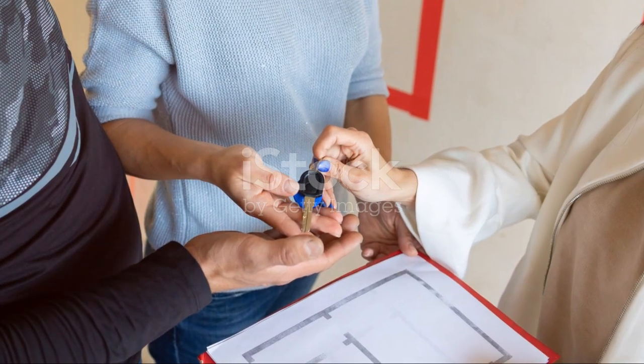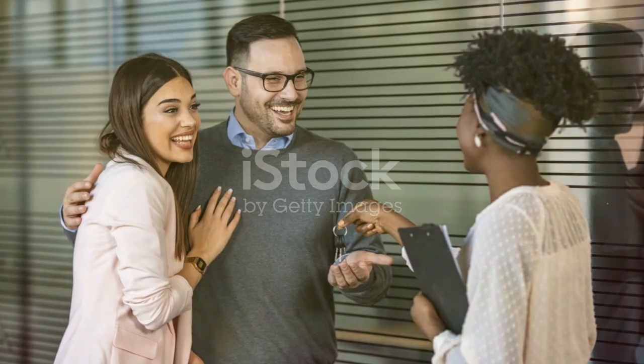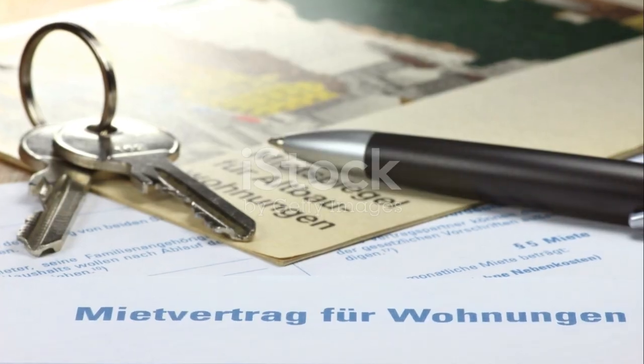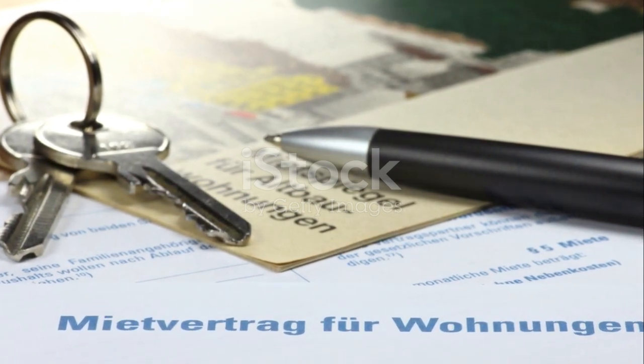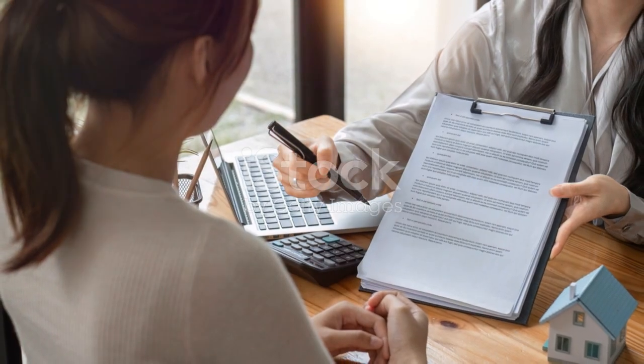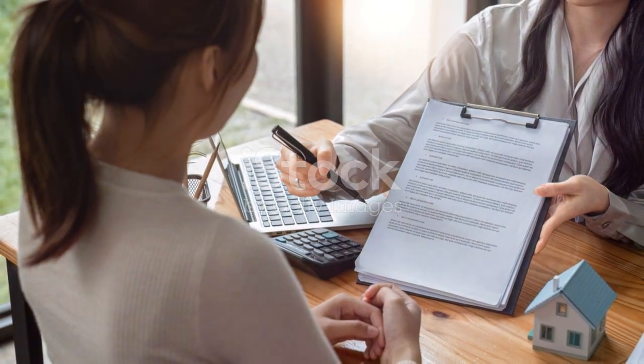Once you've found the right tenants, it's important to have a clear and comprehensive lease agreement in place. This agreement should outline the terms and conditions of the rental, including the rent amount, payment due dates, maintenance responsibilities, and any rules or regulations for the property. A well-drafted lease can help prevent misunderstandings and disputes down the line.